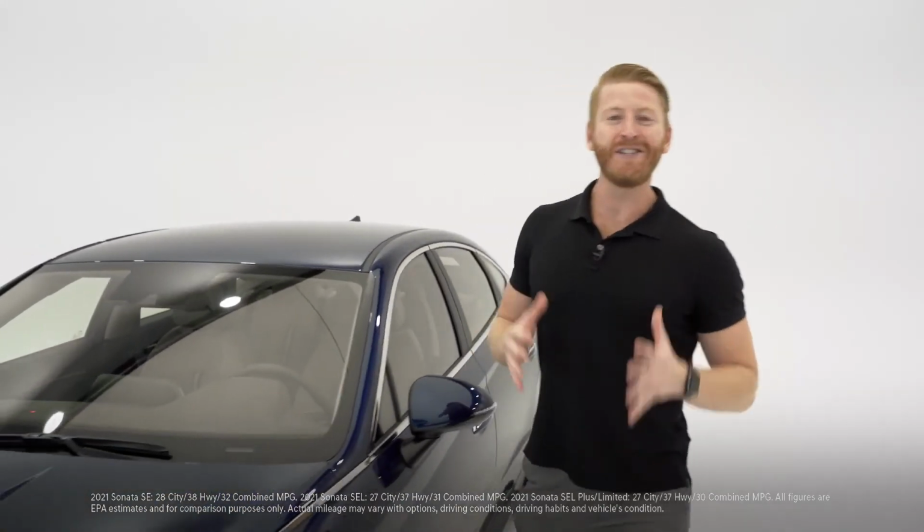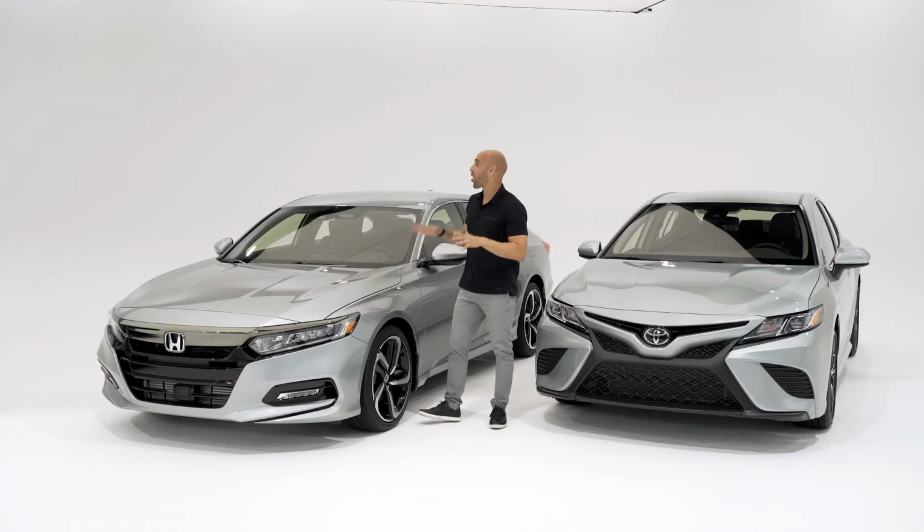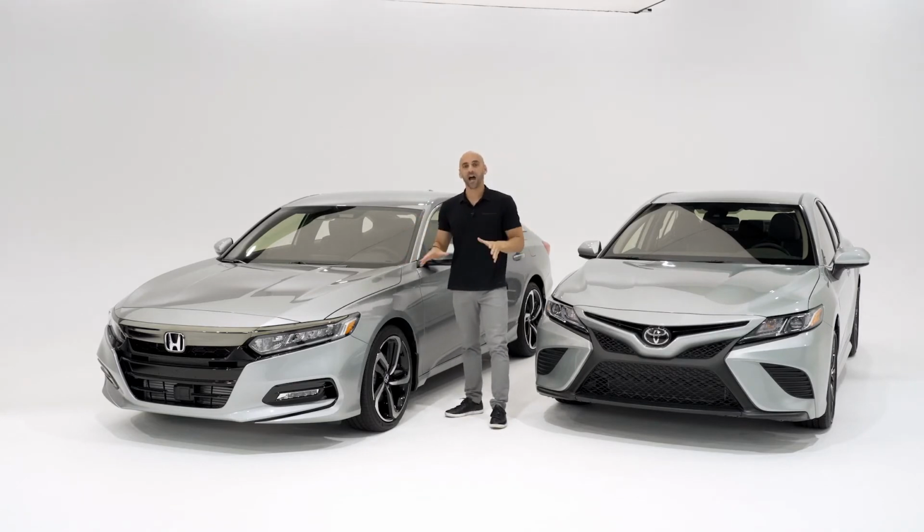All right, now let's start to get into safety features. A lot of focus and development goes into giving sedans like these technologies to help you watch out for things, so you and others on the road are safe.